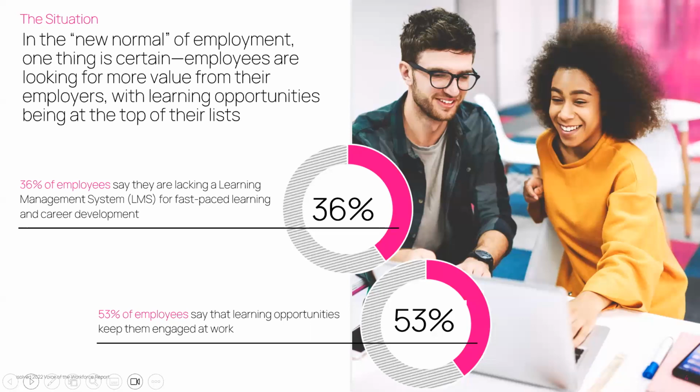This one is actually a pretty big key piece for me. 53% of employees say that learning opportunities keep them engaged at work. So if you think about that, more than half of your employees are always wanting to figure out how to stay engaged at work, and learning opportunities are what's keeping them engaged at work.